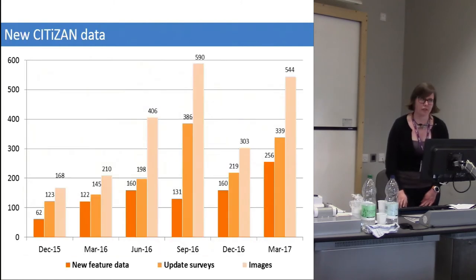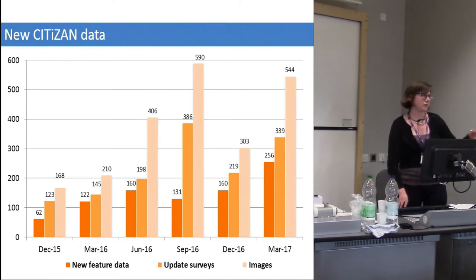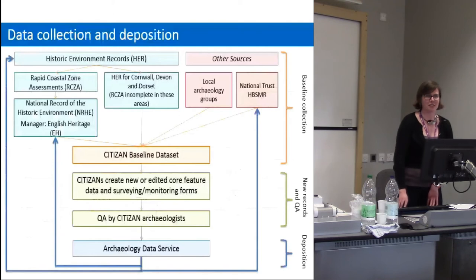Quickly, everyone loves a graph. This is what we've been up to. Lots of things coming in, but they're quite short instances of data, so it'll be interesting to see what happens. We've been talking with ADS a lot about data deposition, so we're working on that, and this is the slide if you guys want to have a look.